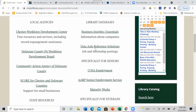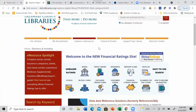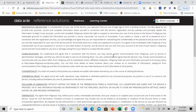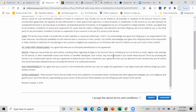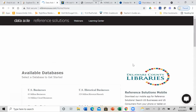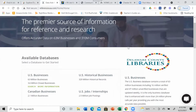I do want to take you to the second database called Data Axle Reference Solutions. That link will take you here to all of the online resources at Delco Libraries. And there's Data Axle, the first one. So we're going to click on that. At this point, it is going to ask me to agree to some terms and conditions, which is basically that I'm going to use this the way I ought to use it and not do anything with it that I shouldn't. So I'm going to accept that, and then I'm going to continue. At this point, it's going to ask me for my library card, and I am going to log on. And now I am in this really robust database that gives me a ton of information.